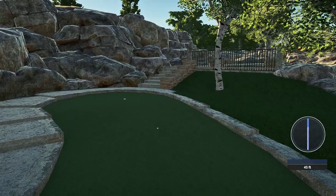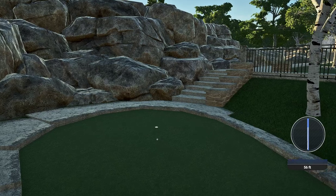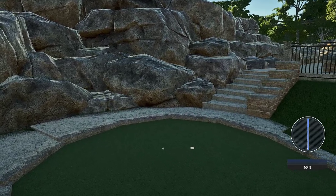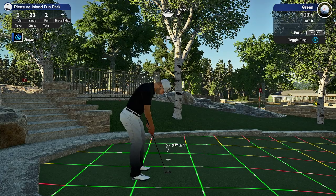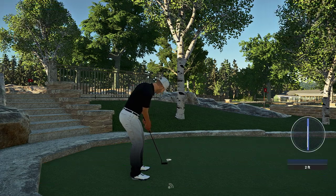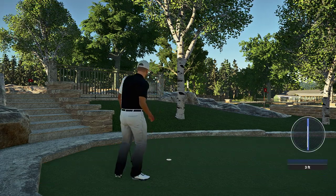Have I hit that hard enough? I think I have, yeah. Oh, that is not bad. Nice weight to that putt. Should pick up a... Oh no, it's a par 2. I was going to say birdie. I like that it's put par 2s in it. It makes that a little bit harder.